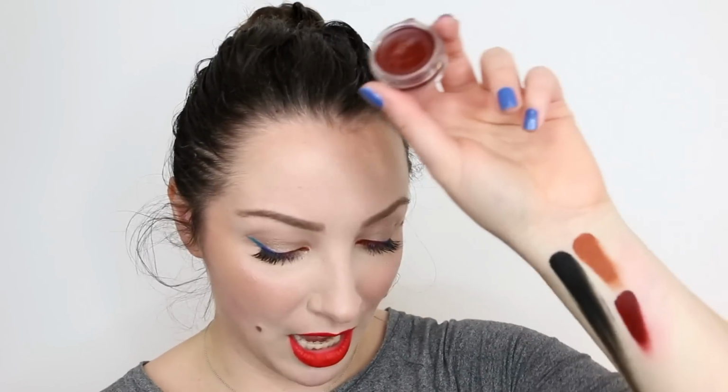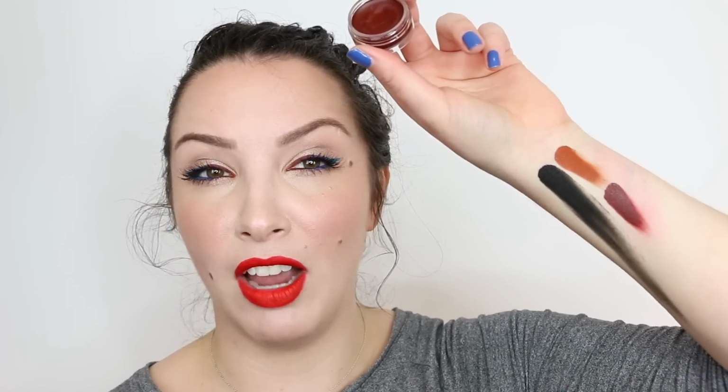I have used this blended out as an eyeshadow. So I put the winged liner on, then I blended it out in the outer corner. And the more you blend it, the more sort of cherry red it gets. So you can either make it really intense or cherry red.